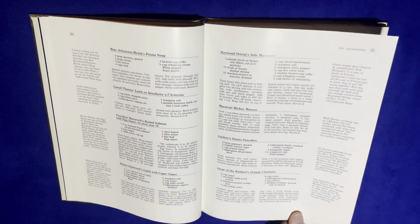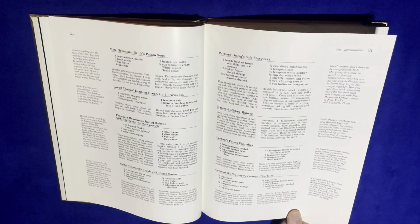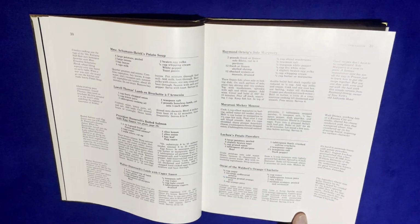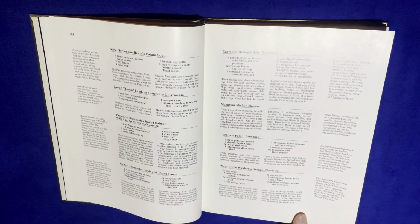I don't see the Mickey Mouse in that besides Walt Disney. What? That just doesn't have anything to do with Walt Disney, I guess.